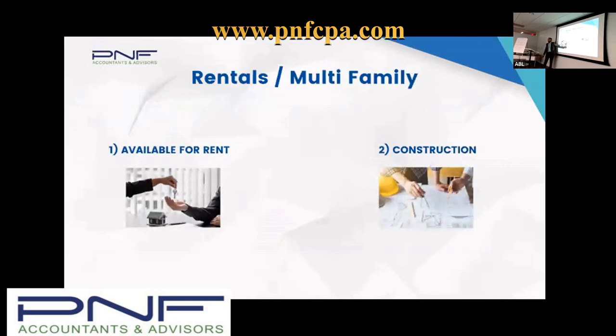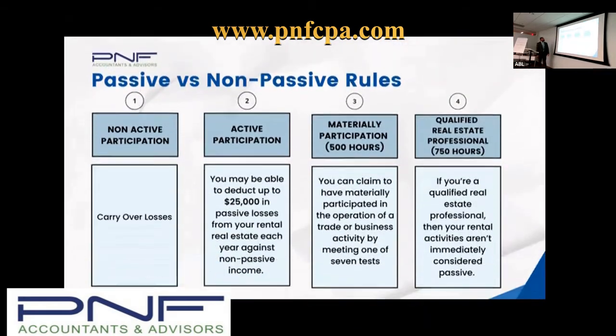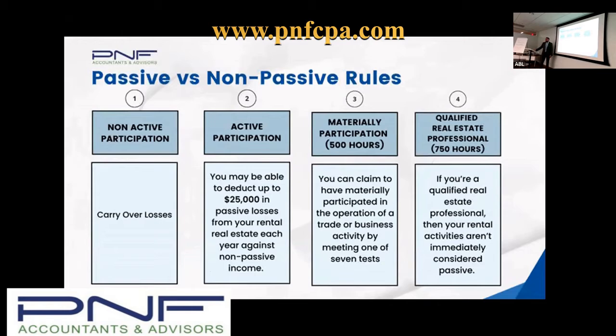During construction, we just went over this, you can capitalize the expenses. Now, this is very crucial, the passive versus non-passive. There are 4 tests in here. What do I mean by passive versus non-passive? As long as you have income, the IRS does not care. The rules kick in when you have losses, when you want to offset losses against income.